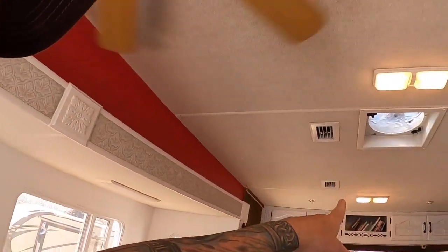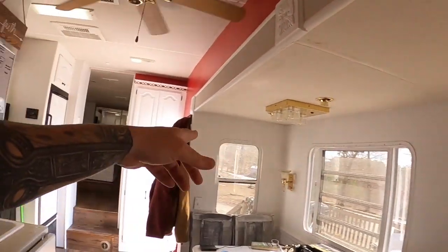I run these guys overhead more often. I would like to replace them with LED. In campers, I think there's too much lighting because you also have the stuff that's on the side, and I don't use very many lights.